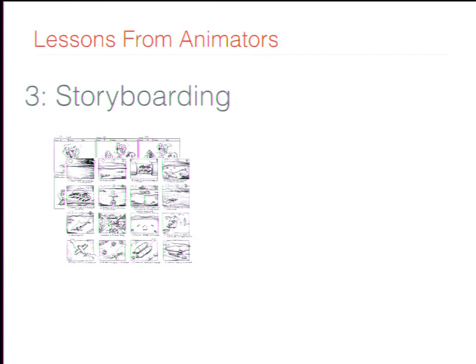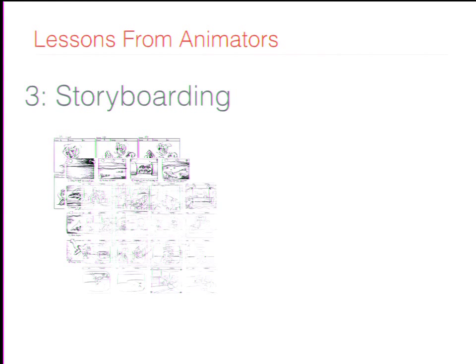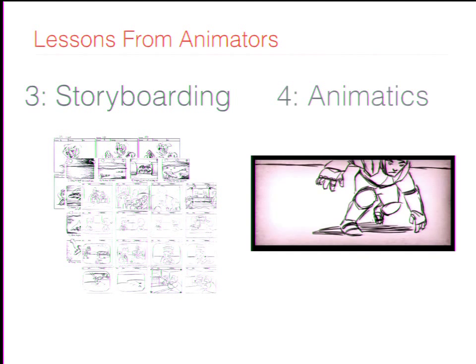Storyboarding is where most of the magic happens. They do quick sketches, rapid ideation, budget-friendly experimentation. If something isn't working, they can throw it out, they can do it early, and they can move on with production. Once they have their storyboards, they can throw these together into an animatic.